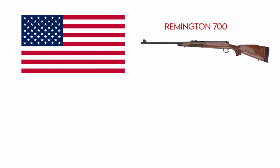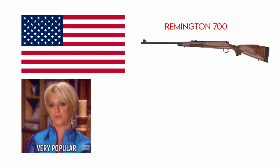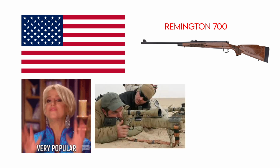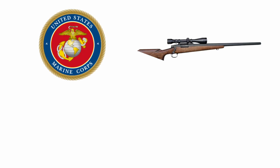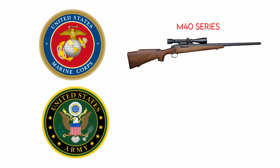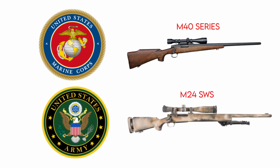In the United States, the Remington 700 platform gained enormous popularity. Its customizable design allowed militaries and police agencies to create highly accurate and affordable sniper systems. The U.S. Marine Corps formalized the M40 series, while the U.S. Army developed the M24 SWS.